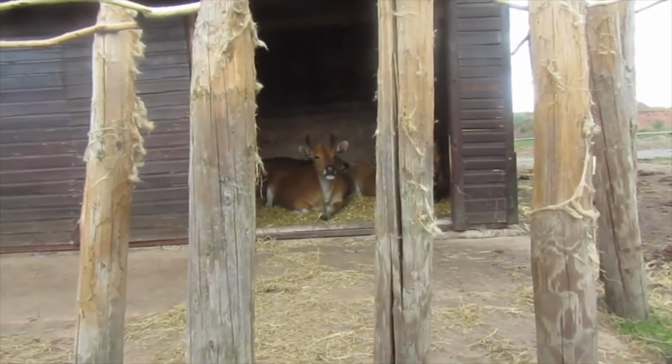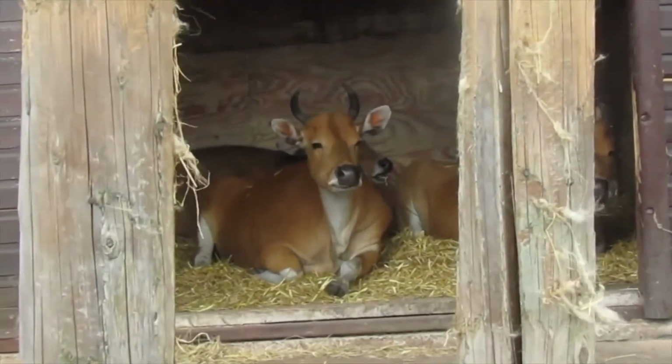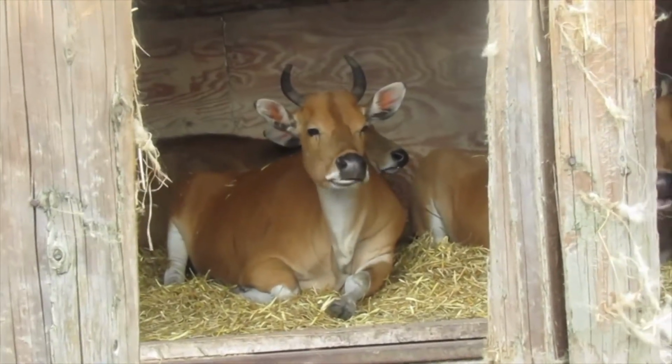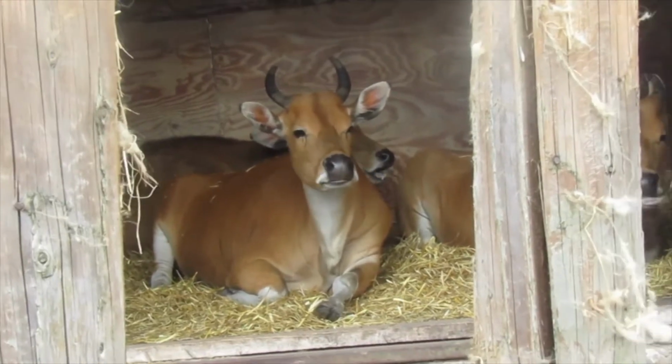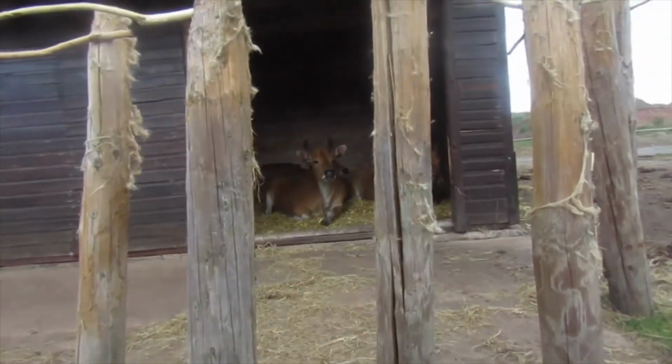So these are the bunting, which are almost 10 times the size of an average human at 700 kilos compared to 78 kilos, which is apparently the size of an average human. So the more you know.